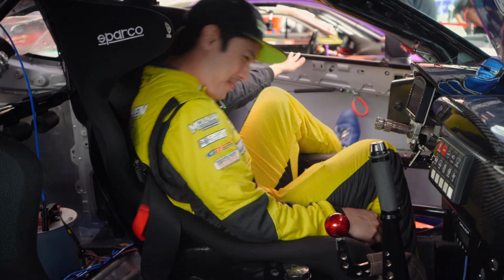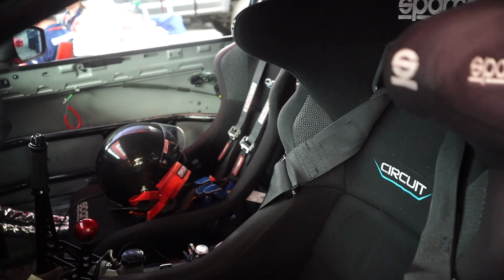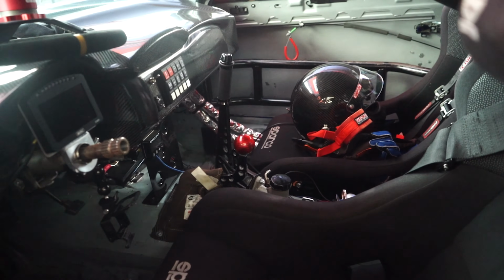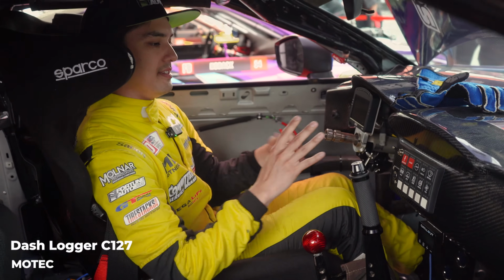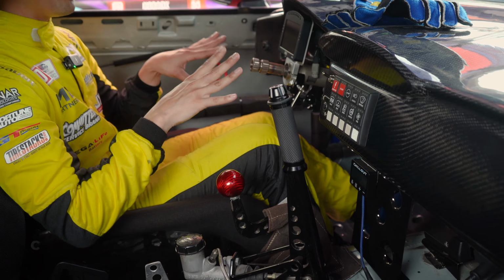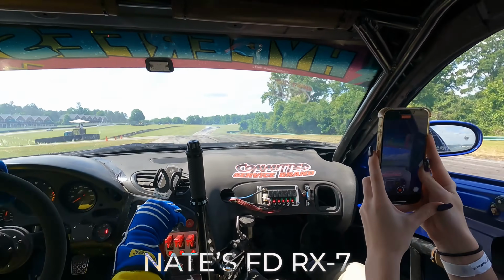Okay. So the car is on jack stands right now, which makes it a little harder to get in and out. But this is a really beautiful interior. Jerry Yang Racing put in this nice HGK carbon fiber dash over the off season, along with this nice MOTEC dash, which is powered by a Link ECU, and got this really nice keypad, my Chillout system to keep me cool. It's very high tech, much more complex than the simple gauges that I have in the RX-7, but this is a fully built competition car.